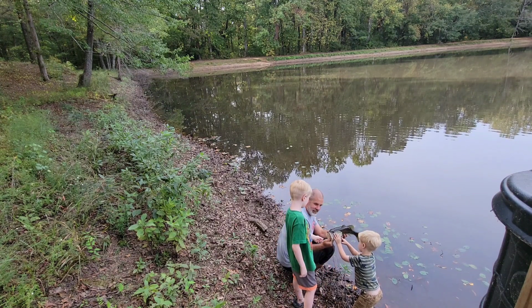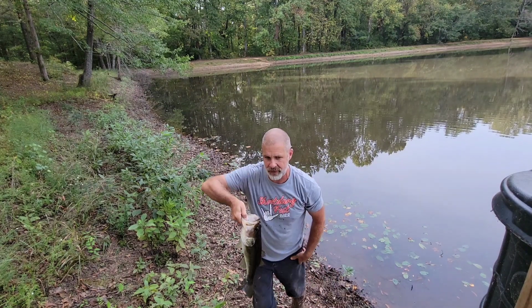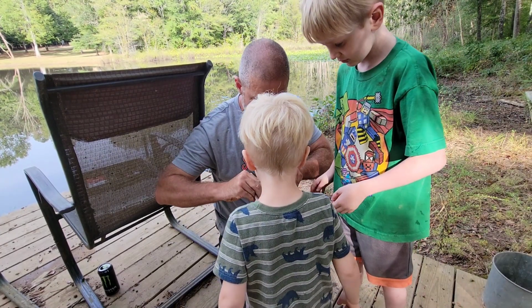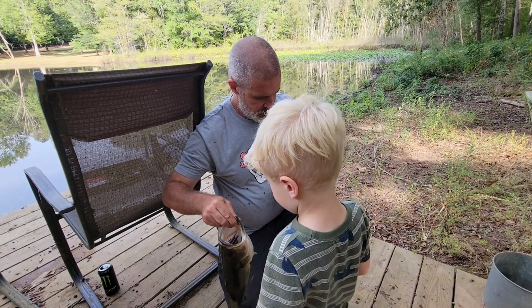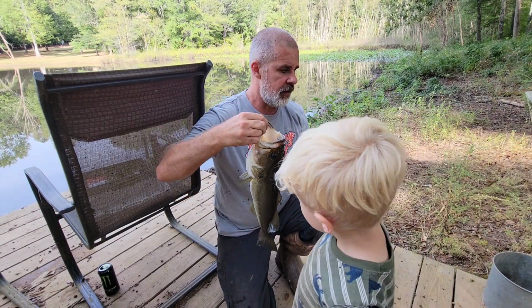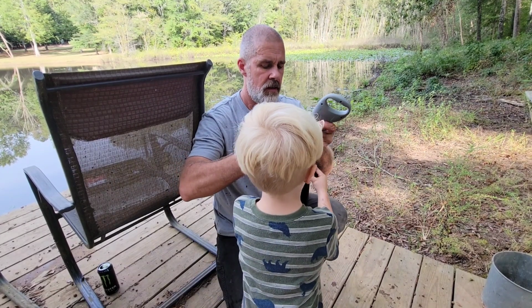Yeah, let's get him up here by the camera. Look at that. That's a nice bass. That's a couple pounds. Get that scale out, Mason. Let's weigh him and we'll let him go. All right, let's see if we can weigh this joker. That big eyeball. That's a big one, ain't it? That's a nice bass. All right, you ready? We're gonna weigh him.